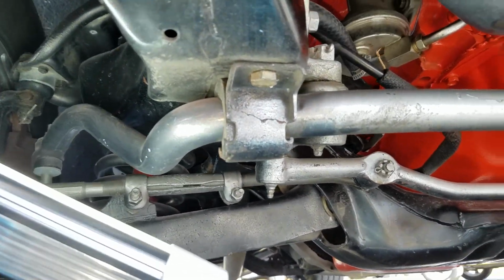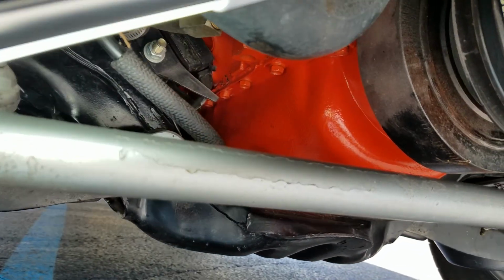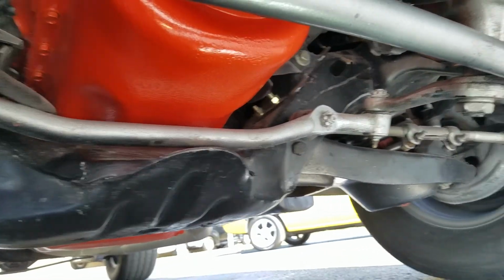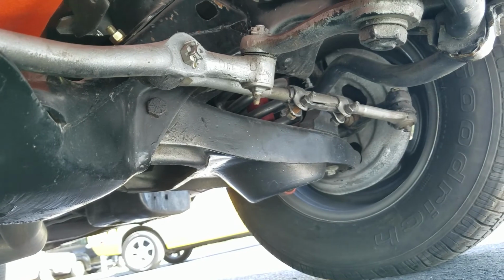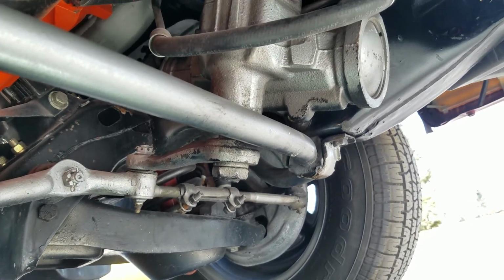Sway bar got reshot. It's got some silver metallic here and some signs of some gray touch-up repaint work. Same with the steering box. And suspension looks about the same on that side. All stock GM type stuff. Probably painted in the car based on some of that black overspray on the bottom of the center link. But presentable.